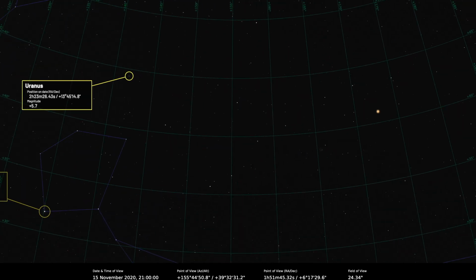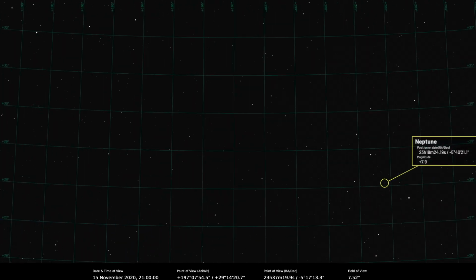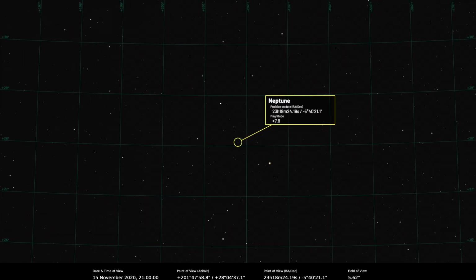Well, actually, Neptune, which is the next planet out and the furthest of the main planets in the solar system, we should say, is pretty well placed as well. That's just to the east of Phi Aquarii, and that's actually a lot easier to find because of its proximity to Phi, even though Neptune is not a naked eye planet.